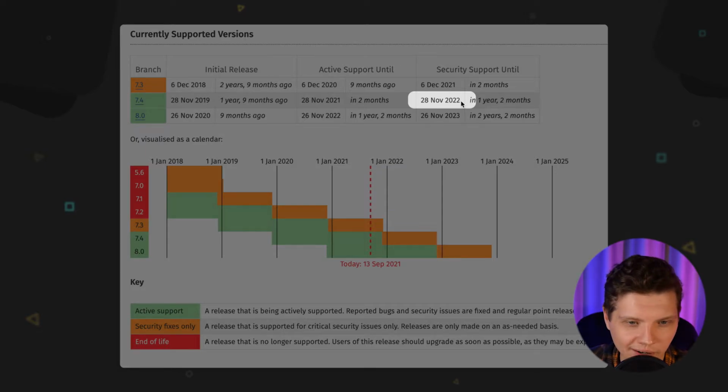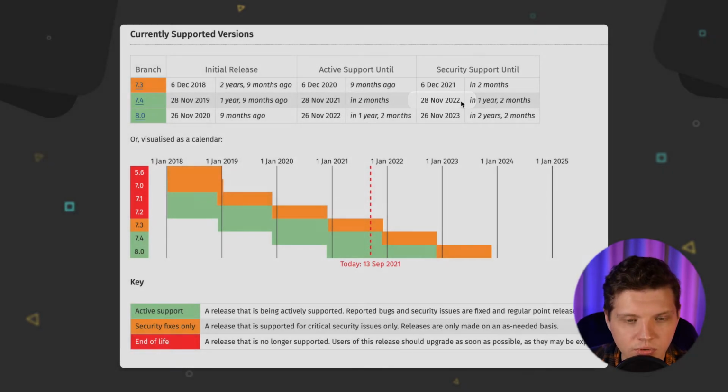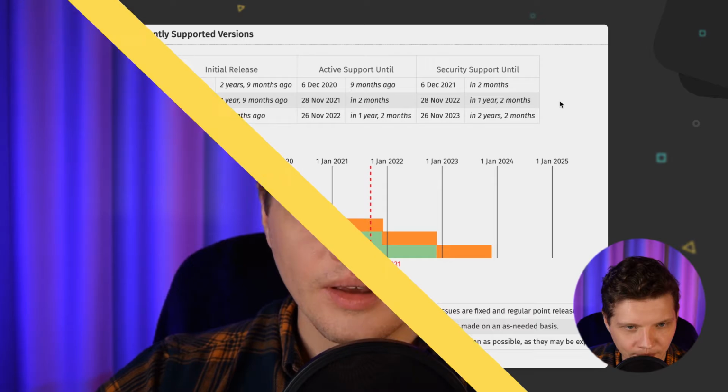So that's why November 28th of 2022 is the retirement date for Drupal 7, simply because Drupal 7 depends on PHP 7.4, and it will retire the same day as the security support for PHP 7.4 will be finished.